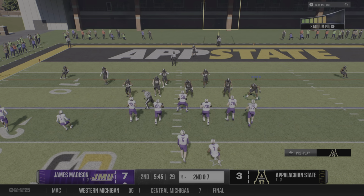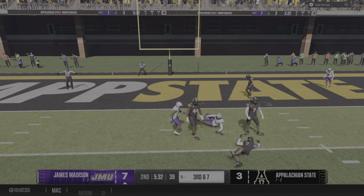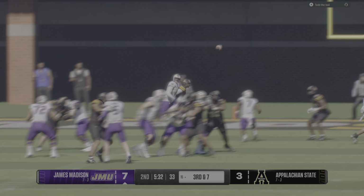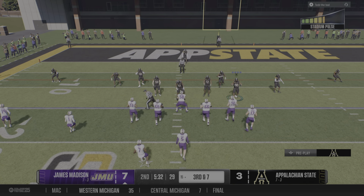Wants to throw. It's Morris. Fires to the wideout. And it'll be incomplete. This defense is physical in pass defense. Not many receivers like to get hit. They just don't, okay? They're prima donnas. That's what they are. That's who they are. Nice job by the defender.